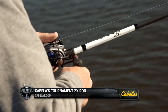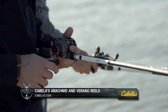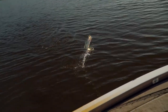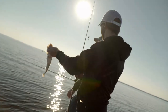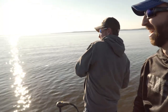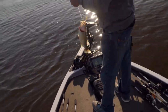Jeff and I are each throwing the Cabela's Tournament ZX rods with the Arachnid and Verano reels in there. And something that I found was pretty key was also making very long casts over to this point, which we were able to do with ease with all our setups. Throwing the ZX rods have the perfect amount of backbone for what we were doing at the time, where we could launch it way far out there, but it still had a tip that we could feel every rock that we were passing over, which I thought was key in getting those bites.